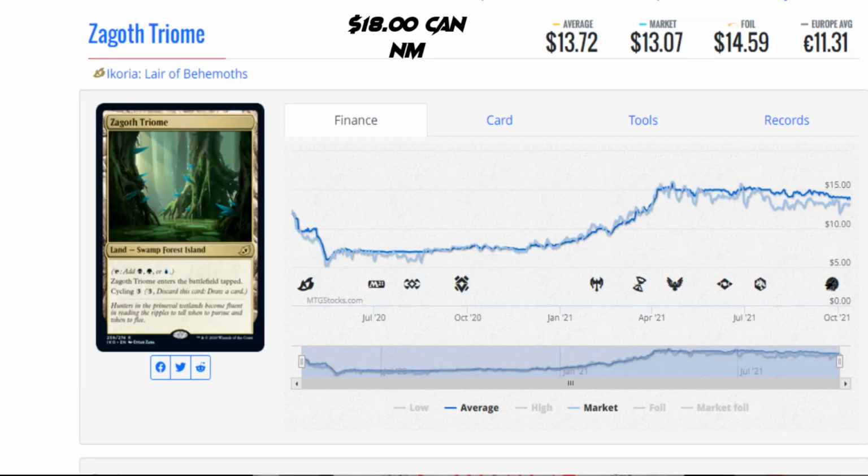Zagoth Triome, Ikoria, Lair of Behemoths comes up next. You can find this card for $18 Canadian near mint. The average is $13.72. The market is $13.07. Foil copies are $14.59, and €11.31 will get you that card.